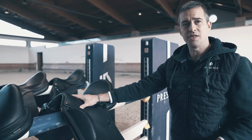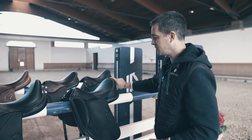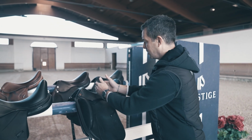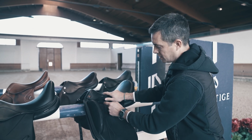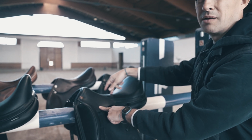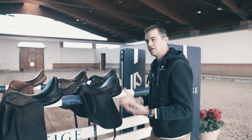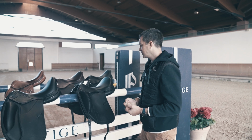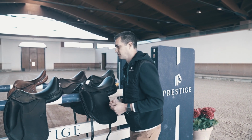Here, for example, we have D2K Free. It is the same tree as the D2K, with a lower cantle, so it's a medium deep saddle. It's not as deep. The balance point shifts a little bit backwards, so the distance between the balance point and the stirrup bar becomes a little bit longer, and that creates a little bit more freedom for the rider to move in the saddle. That's why it's called Free. It gives the rider a little bit the sensation of freedom.